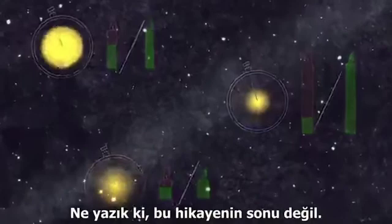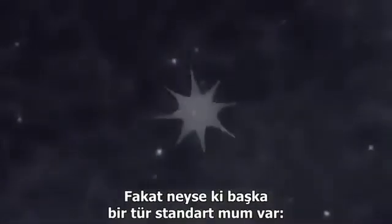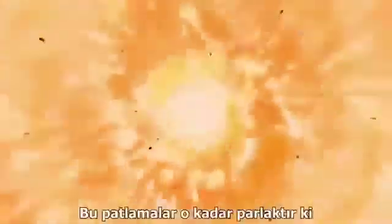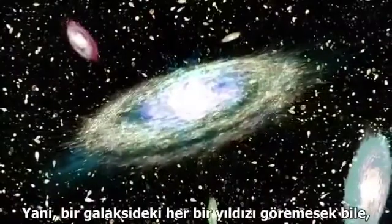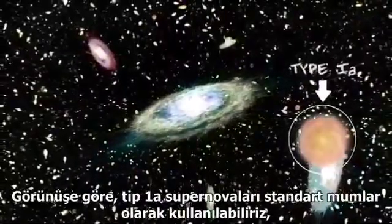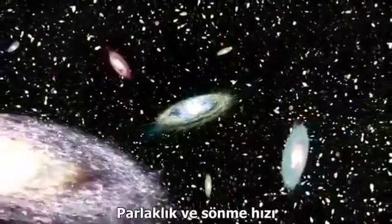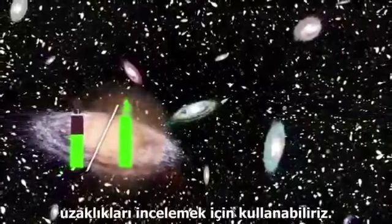Unfortunately, this is still not the end of the story. We can only observe individual stars up to about 40 million light years away, after which they become too blurry to resolve. But luckily, we have another type of standard candle, the famous Type 1a supernova. Supernovae, giant stellar explosions, are one of the ways that stars die. These explosions are so bright that they outshine the galaxies where they occur. So even when we can't see individual stars in a galaxy, we can still see supernovae when they happen. And Type 1a supernovae turn out to be usable as standard candles, because intrinsically bright ones fade slower than fainter ones. Through our understanding of this relationship between brightness and decline rate, we can use these supernovae to probe distances up to several billions of light years away.